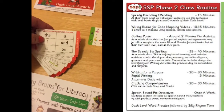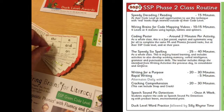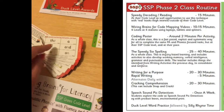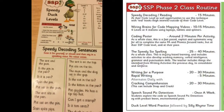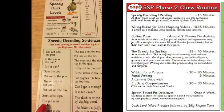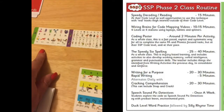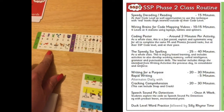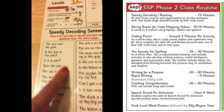to not only recognise quickly, but also duck hand, the, is. They have to be able to spell them. And of course, they also have to be able to read them in sentences with expression, with a speaking voice, not a robot voice. So the video means that they put the headphones on and they're working at their code level. They go to their poster and they're working at their level.